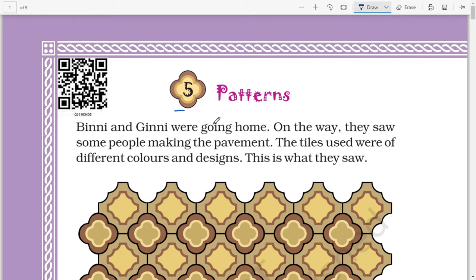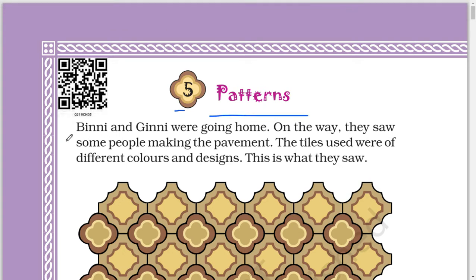5. Patterns. Binny and Ginny were going home. On the way, they saw some people making the pavement. The tiles used were of different colors and design. This is what they saw.